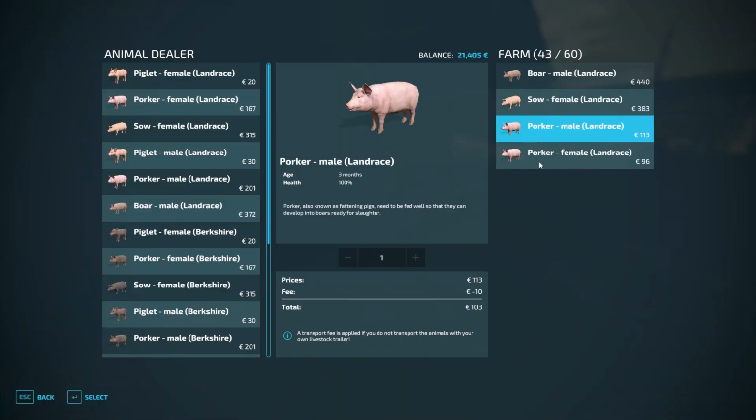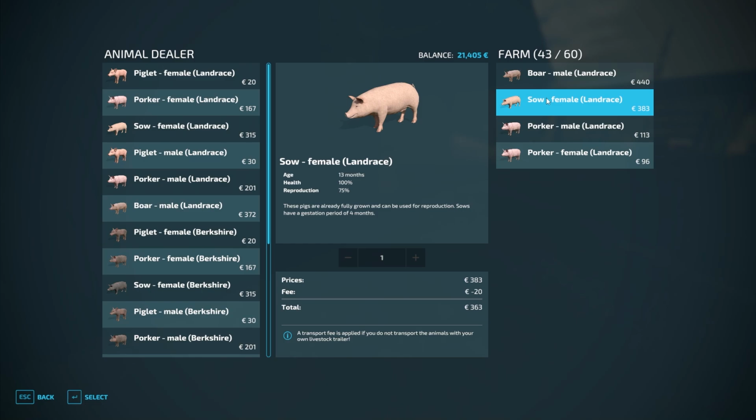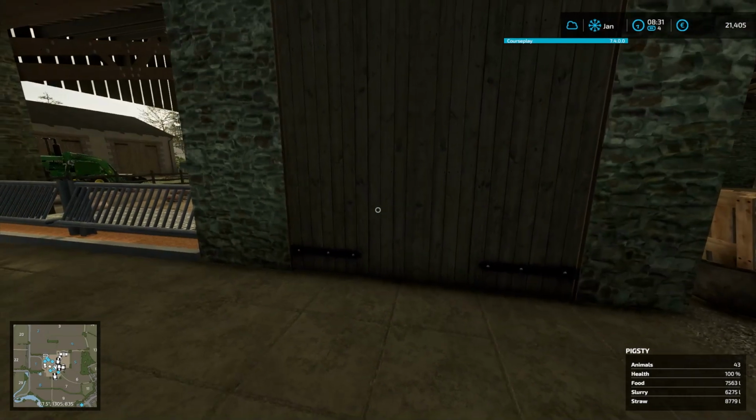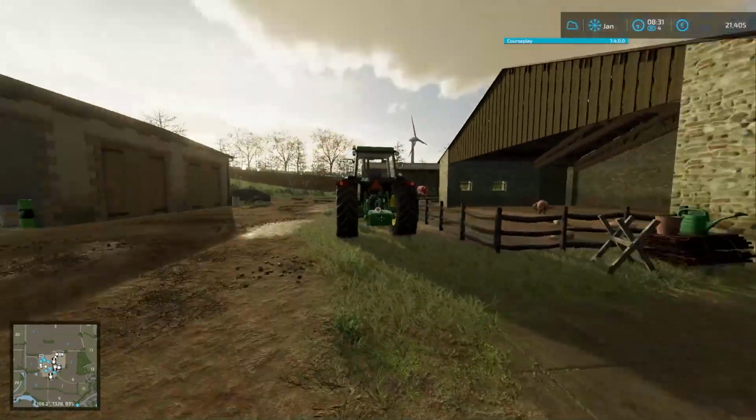So yeah, they're 3 months now. They need to be fattened up as well, and they're 75%. So another month we're going to have more. She's going to reproduce. They're all going to reproduce. And there's 6 of them. It's not too bad, so that's good. We'll keep on top of them. We'll have to bring them down.